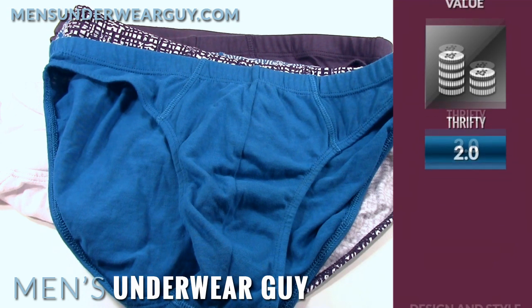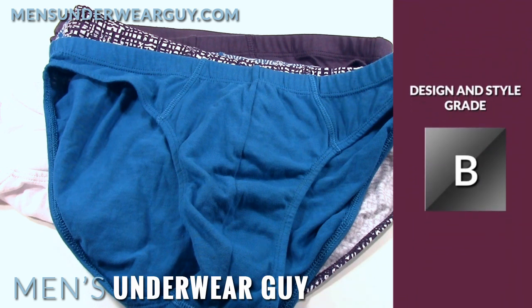So when I look at everything all together for design and style, I'm going to give these a solid B score. I think there's a lot to be said about the color options. That's what really helps the overall style, with the confident high rise on the legs and the low rise on the hip. I really like that too. So this is a really good score.